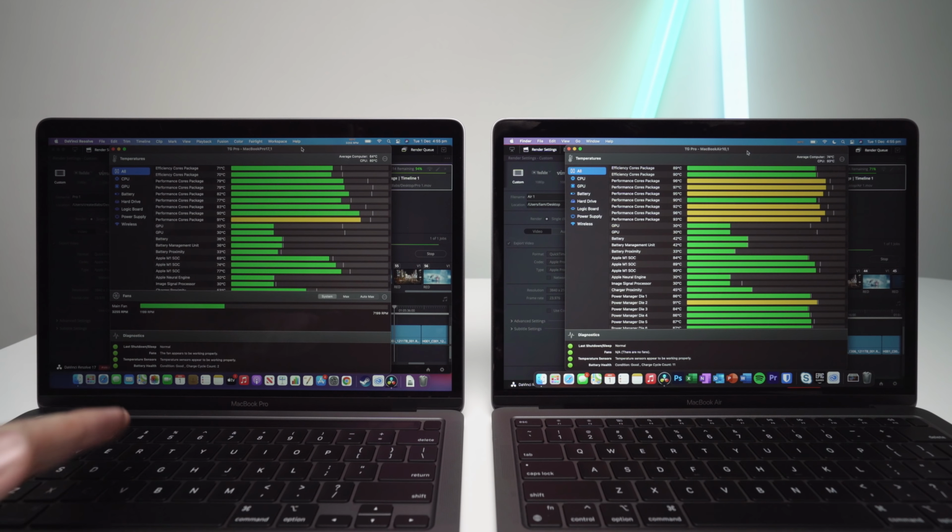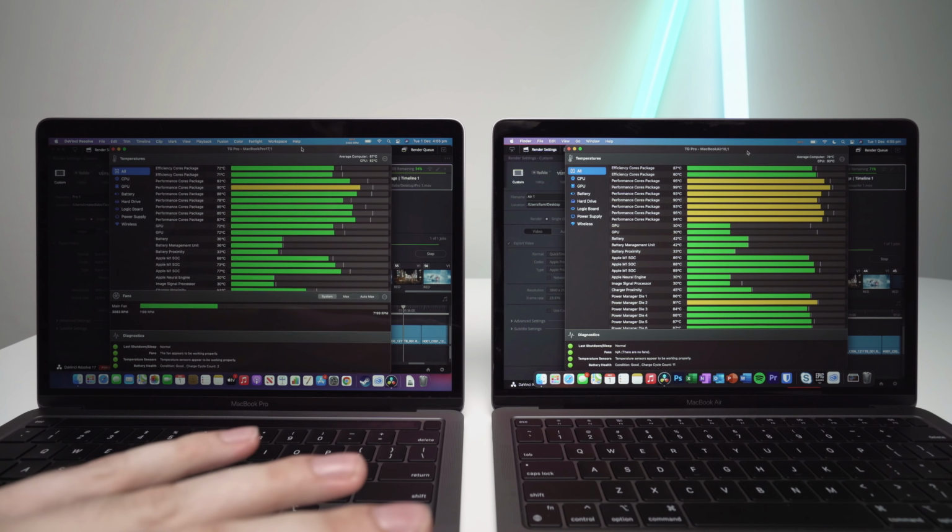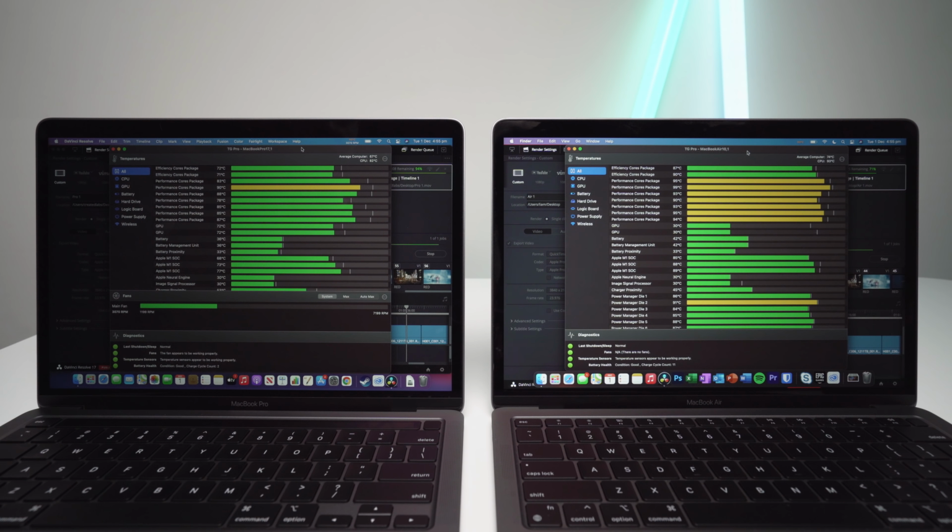So this seems to be very cyclical in nature, so it'll go hot and then cooler, fan will kick on, turn off. Whereas the MacBook Air, as you can see, literally just goes straight to 93 degrees on the CPU, stays there until the render is completed. So there's a lot more variability in the Pro.